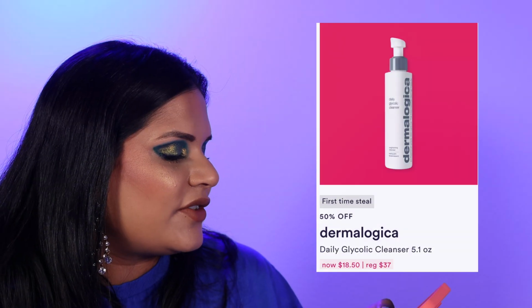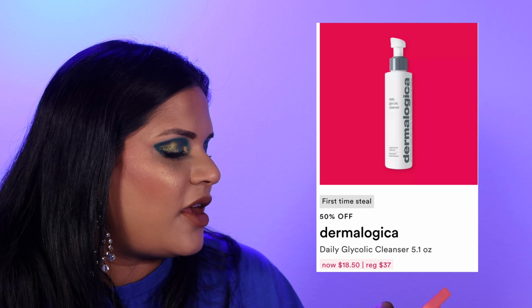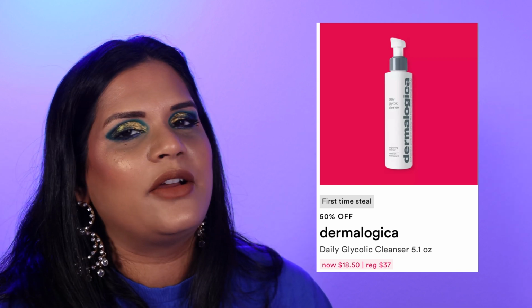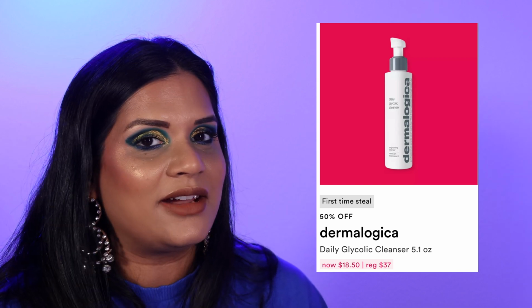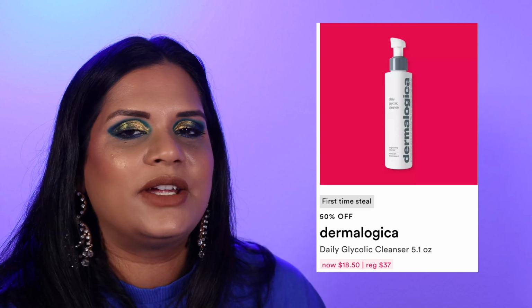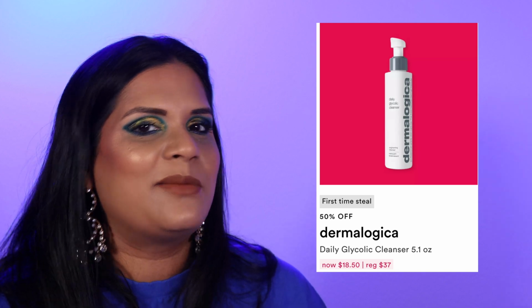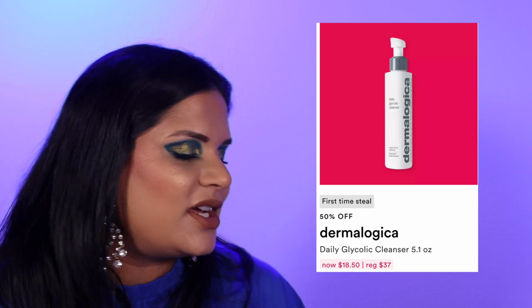And then we have a first time steal. It's 50% off the Dermalogica Daily Glycolic Cleanser. I know Dermalogica is a professional skincare line, so if that's your holy grail, it's the time to get it. I'm personally not interested. Like I said, my favorite face wash is from Tatcha, so I'm going to stick to that.